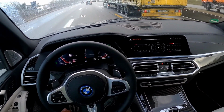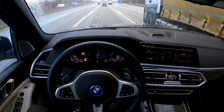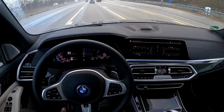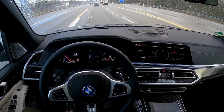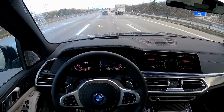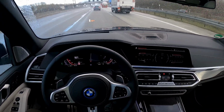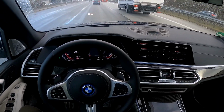Like I said, plenty of power. You can drive around electrically if you want to do that in town or whatever. Of course, you have the xDrive four-wheel drive system, so you don't have to worry. I took this out on a little dirt road, so to speak, and I wasn't worried about getting stuck even in these rainier conditions. So overall, this is a really nice SUV.